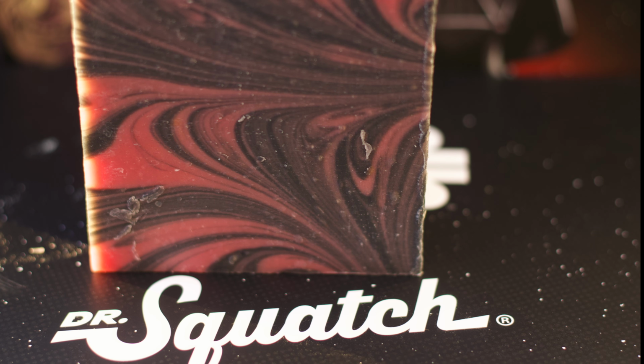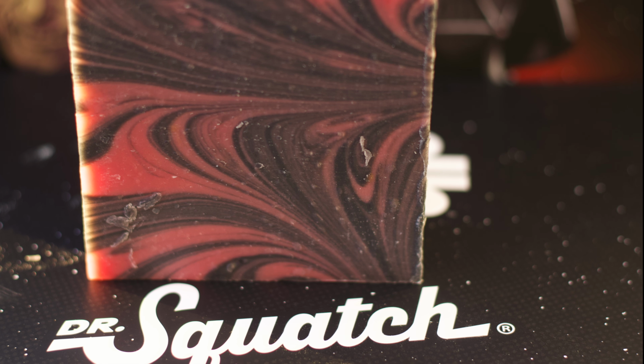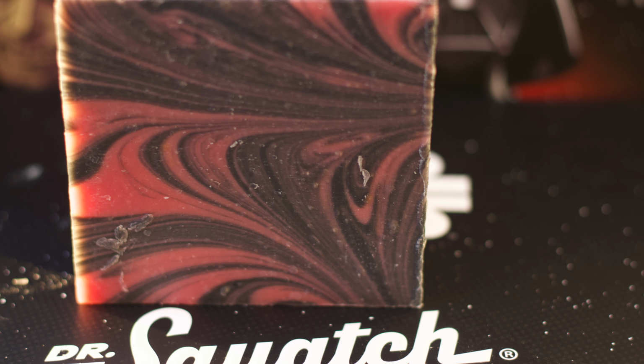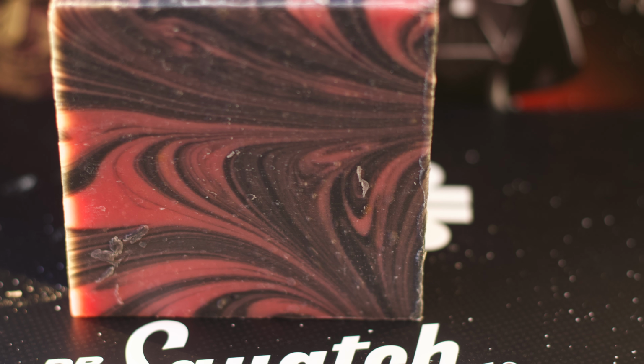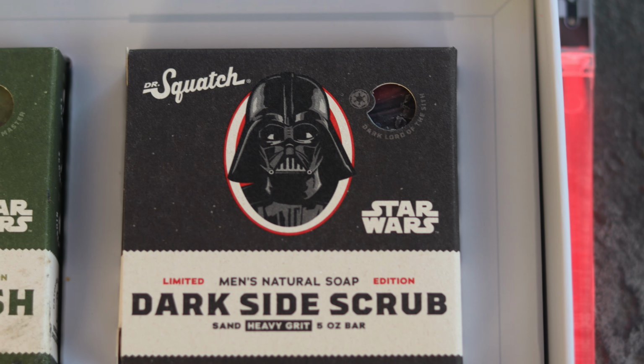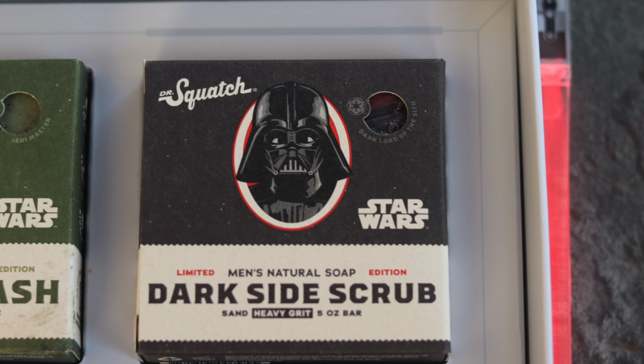Since the release of the original Star Wars collection and the second Star Wars collection, I've tried this bar multiple times, from what I assume to be multiple batches, so I don't think a bad batch is the issue here. This brick has a lot of people who love it, but I just don't see it.